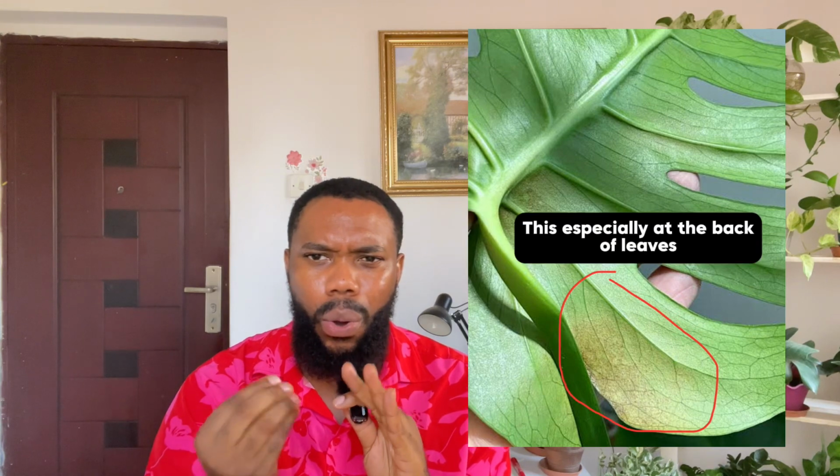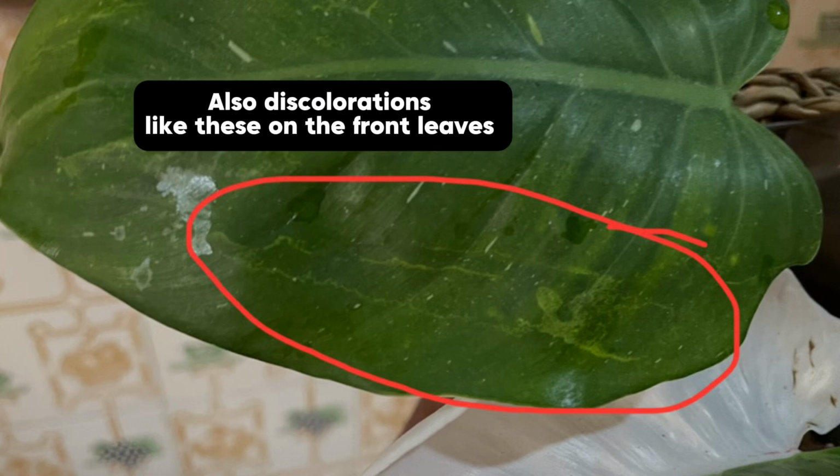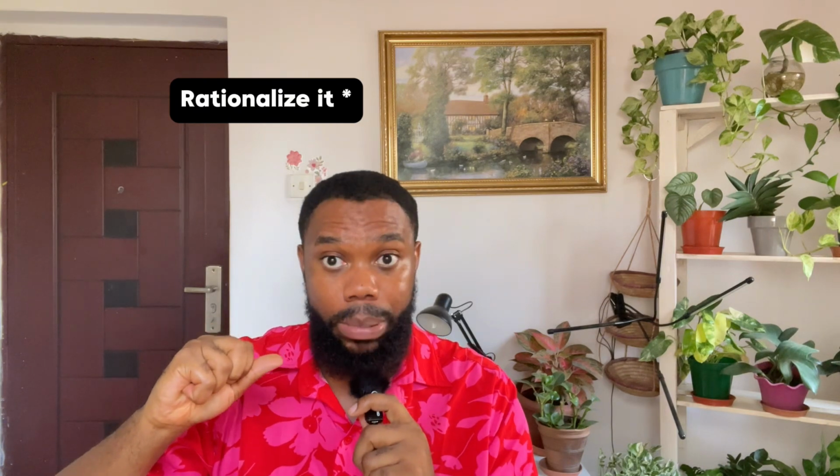Now, thrips are very small, so you may not be able to notice them at first glance. But the moment you start to see some brown patches on your leaves, especially the new leaves. Thrips absolutely love new leaves, and again, I think it's because these new leaves are soft, so they can easily penetrate them and breed inside them. You see what I said about understanding how they breed? But if you see those brown patches on the leaves of your plant, it's thrips. Don't even try to justify it as anything else. It is thrips, and you need to treat that plant ASAP.